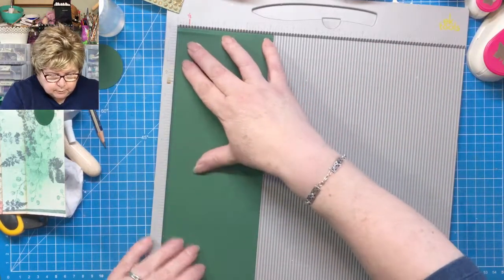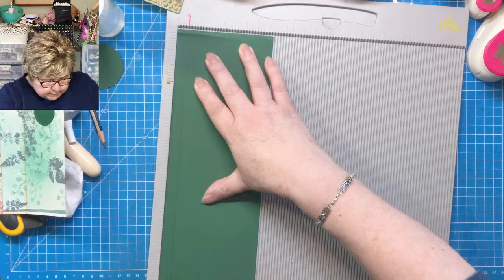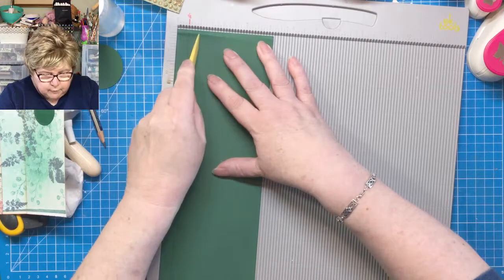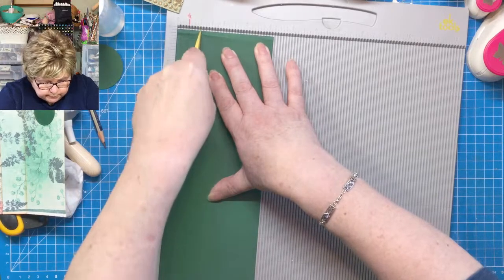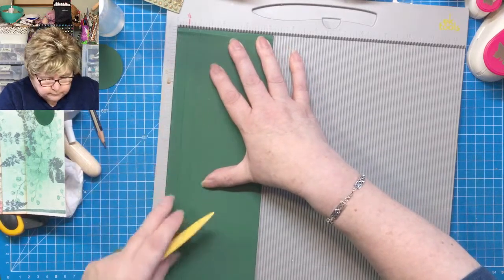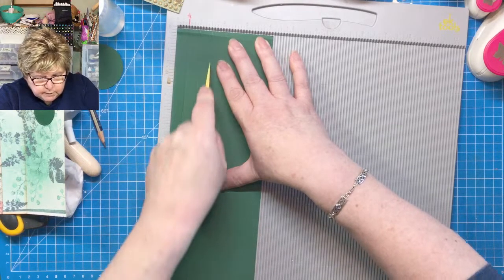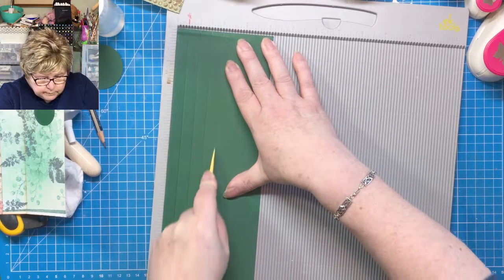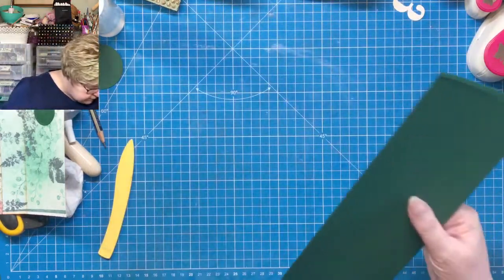So I've got a scoreboard, so I'm putting it on there and I'm marking it every half inch. This is quite thick, this card. It came in an assortment pack from Paper Mill Direct. So half an inch, 1 inch, 1.5 inches. And then at 2, and that's your final score, at 2. Right, let's have a look then.